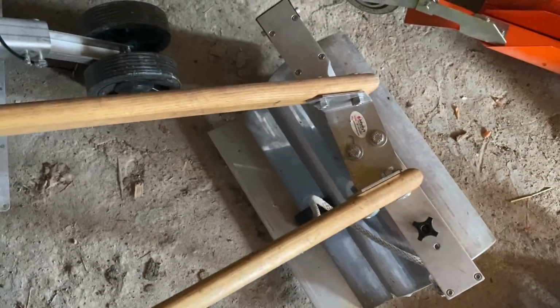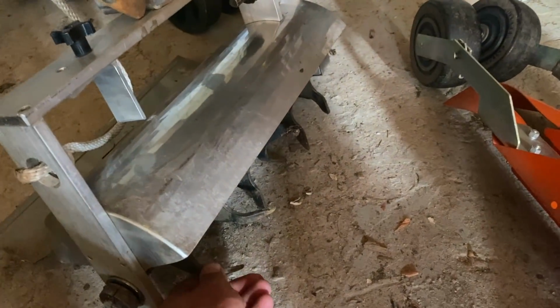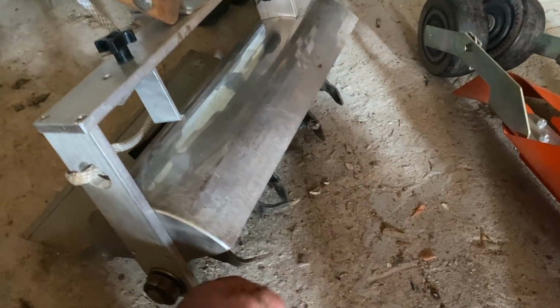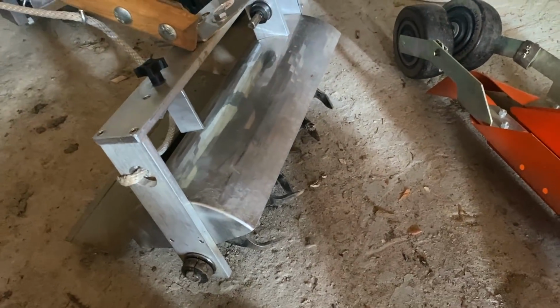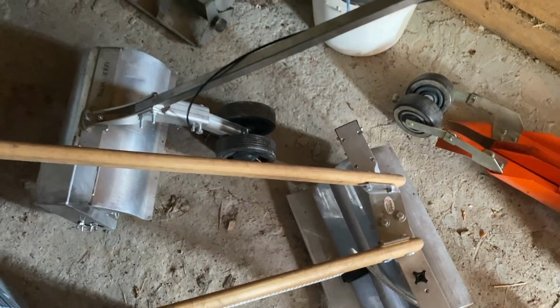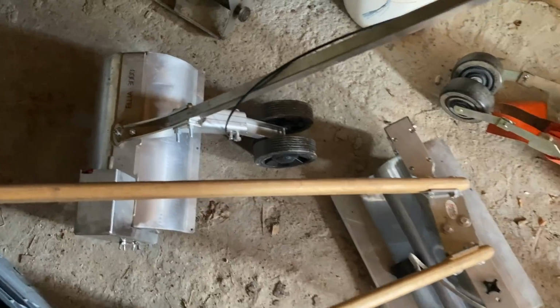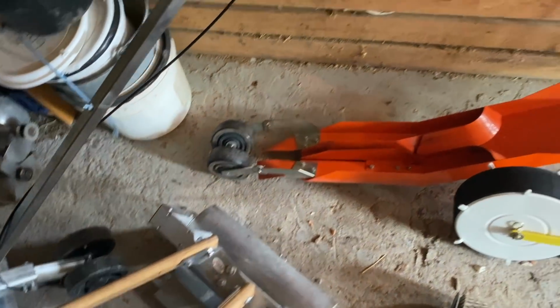This is a tilther from Johnny's, a battery powered tilther that just mixes up the compost. We're not using it to till soil, we're just using it to smash up our homemade compost that's not as finely sieved as stuff you buy commercially. And then there's an Elia 3000 from Curly Zag in Australia that we've been testing out.